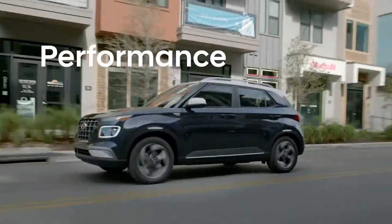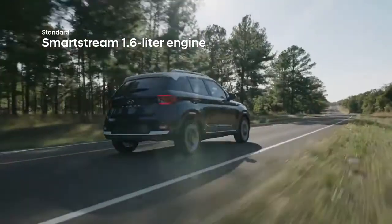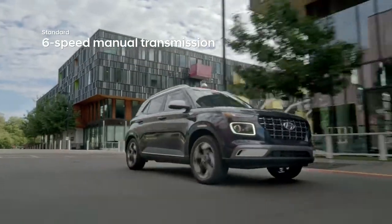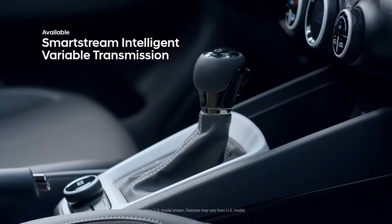Venue keeps pace with the hustle and energy of the city, powering on with a SmartStream 1.6-liter engine, optimized for fuel efficiency and performance. Enjoy the extra control that a 6-speed manual transmission can bring. Our SmartStream intelligent variable transmission gives you a smooth ride and enhanced fuel efficiency.